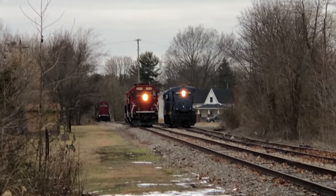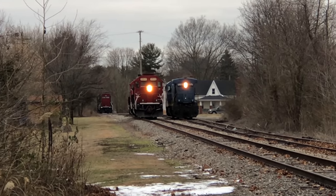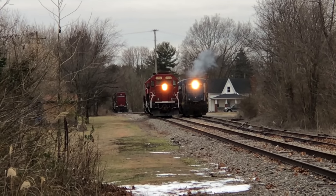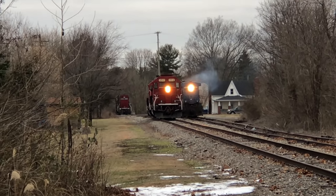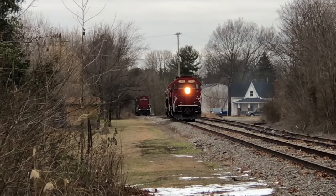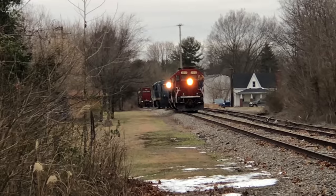They cut the last engine off. They got six gondolas on the other side, way back there behind that last engine they just cut off. Musical engines switching around.